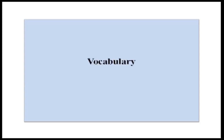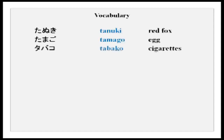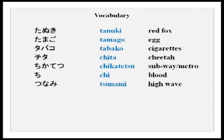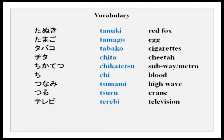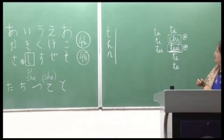Some new vocabulary with the ta series. Tanuki, tamago, tabako, chita, chikatetsu, chi, tsunami, tsuru, terebi, tokage, toke. Now, this is tsu. Please remember tsu. It is different from tu.